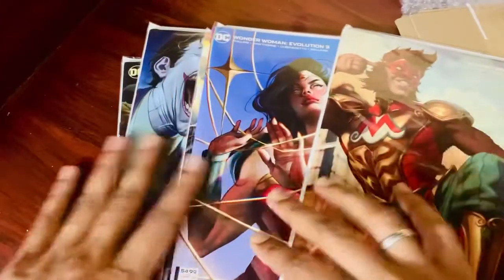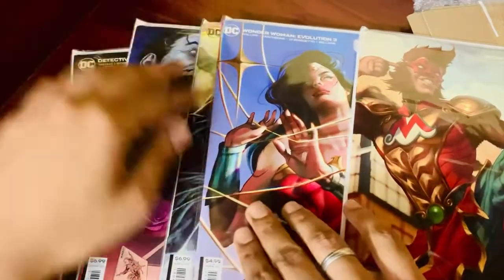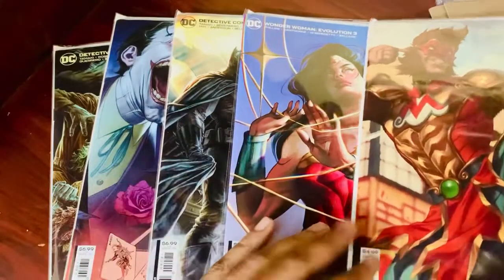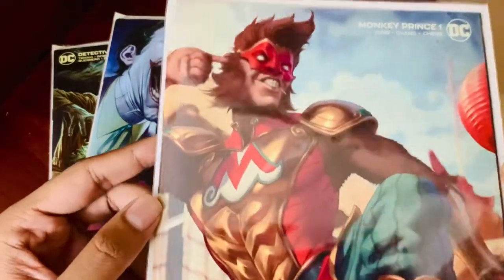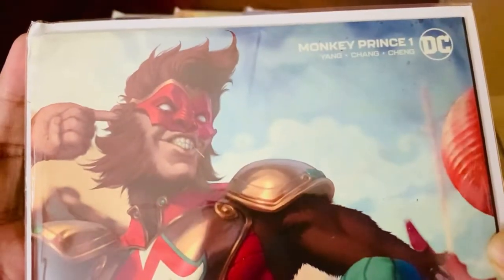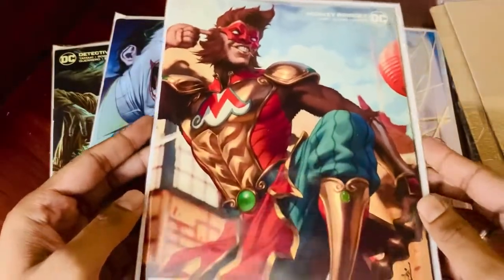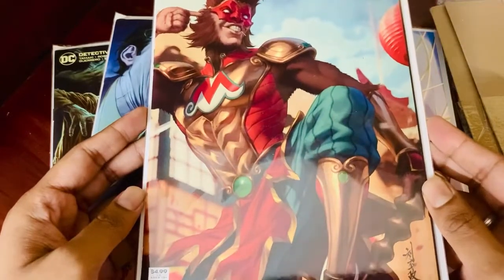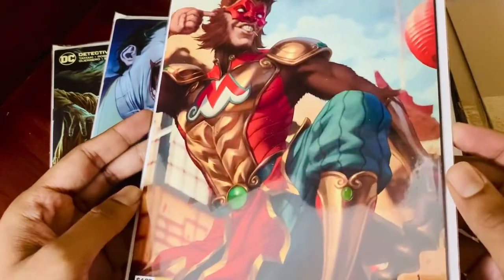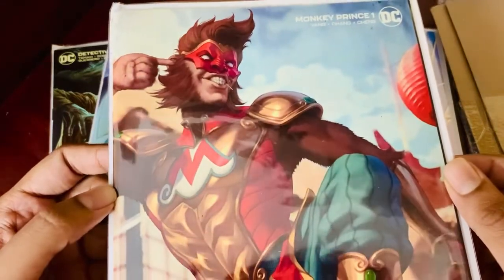So I have around 5 of them in my hands today, and these are some very recent ones, modern age, and the first one which I want to show is the Monkey Prince. It's a new character who was just introduced in the Batman universe very recently, and this is his first single run, and this is a variant cover which I have right here. And while there are other covers, I felt this one looks incredibly good. And this is by Art Germ, who is one of the most popular cover artists out there right now.